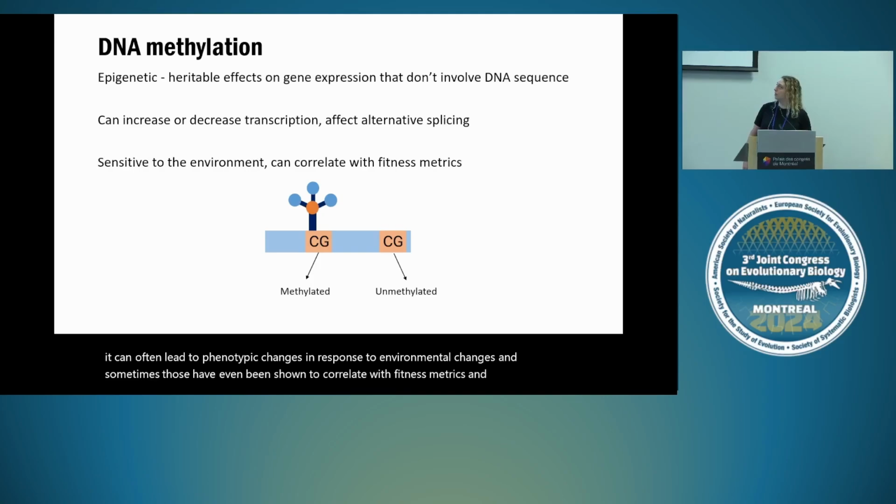DNA methylation in vertebrate genomes is generally targeted to CG sites, which is just a cytosine directly followed by a guanine. When sites are methylated, they have that little methyl group there, and when they're unmethylated, they have nothing.